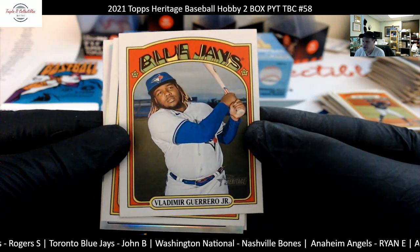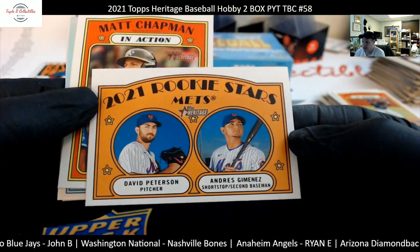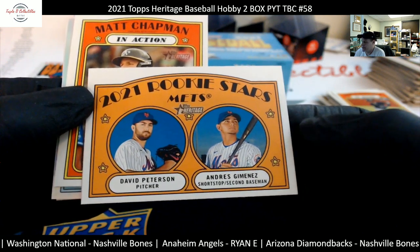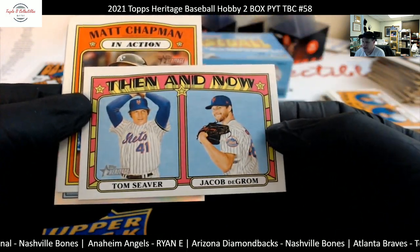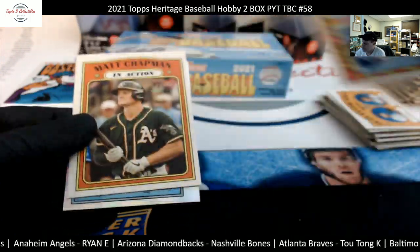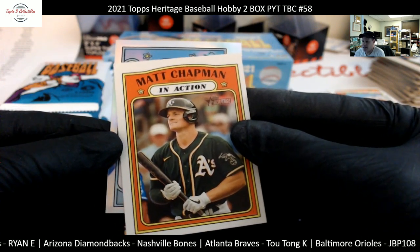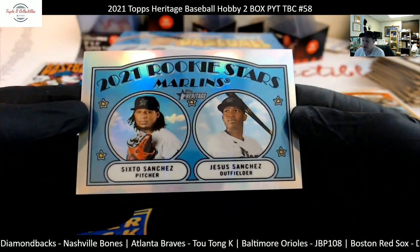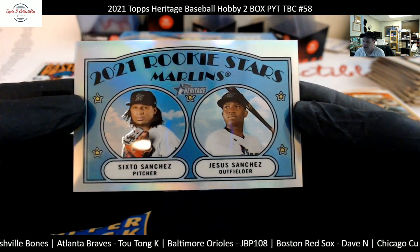Franco for the Royals. You know what the pitcher reminds me of? Bo Jackson. Moreland, Jimenez, Eloy, Hira, and you got some color coming. We got a color. Let's go to the back end. Vladimir Guerrero Jr., he's not going to do well this year, I don't think. We've got our Mets rookies, Peterson and Andres Jimenez. Probably butchered it. And then our then and now, Tom Seaver and Jacob deGrom. That's a New York Mets card. So basically two Mets. There you go.